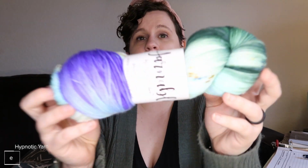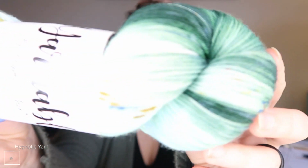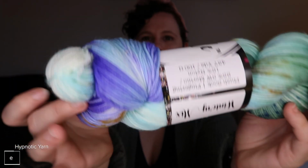This color is absolutely gorgeous, and I talk about it a little bit more in my Yarnable video. And it is on her plush sock base, so it's 85% superwash merino and 15% nylon. But yes, this is another skein that is moving into my stash this month.